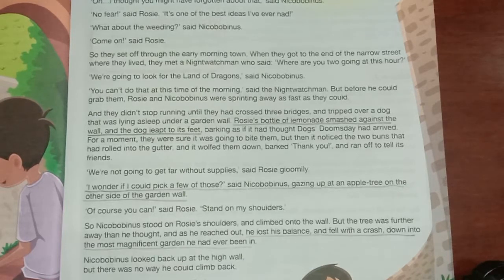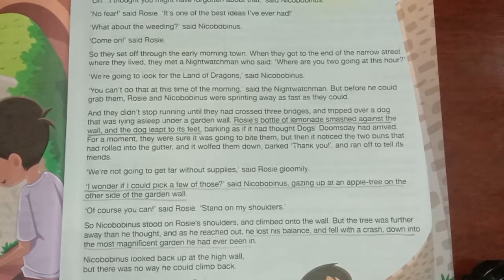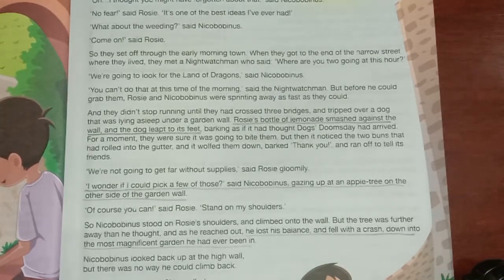So Rosie just said that we cannot go onwards with our journey without any supplies. So Nicobobinus is looking over the wall at the tree that is growing on the other side of the wall, and he states that he would like to pick some apples from that tree.